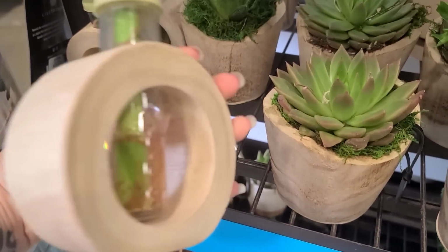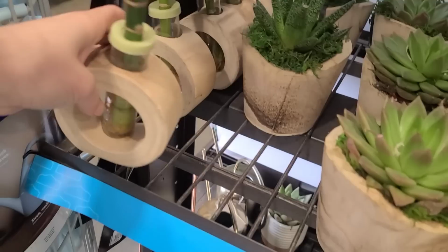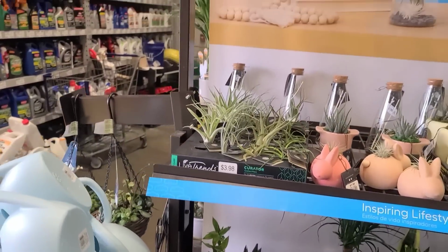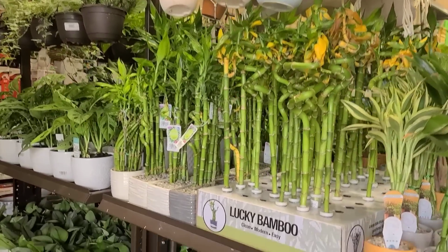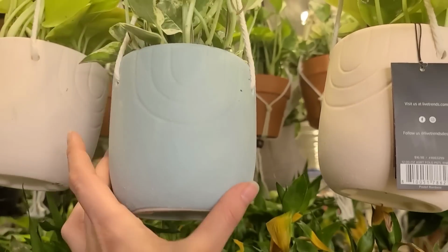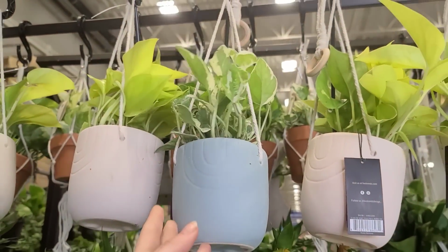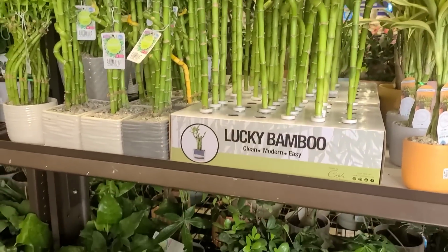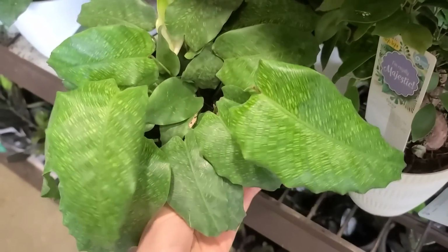I thought that these little wooden propagation stands for $12.98 were pretty cute. Got a little bit of lucky bamboo in it. That's not even bamboo, it's actually Dracaena. There's tons of it over here as well, not looking super happy. This planter in this light blue color is even cuter than the cream color. I really like those a lot. Let me know in the comments below if you would buy one.